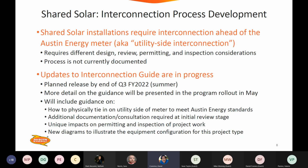But we'll have more details on the specific guidance that's being provided when we present the full program rollouts in May. This guidance will include points on how to physically tie in on the utility side of the meter in order to meet our standards. From the design standpoint, what are the acceptable methods for making that physical interconnection that we will allow? As well as additional documentation and consultation steps that you'll need to take at the initial stage of project development. So documentation to submit to Austin Energy groups, as well as consultation that will be required with our solar inspectors in order to make sure everything proceeds according to what we need to see at final inspection.